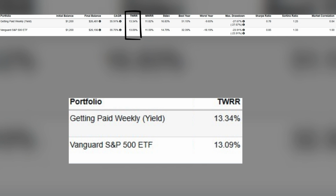Next, let's look at the TWRR, which stands for the time-weighted returns, which you can see how both did here. But since we're adding more money, $1,200 every year, and the dividends are reinvested, it's better to use the MWRR, which stands for the money weighted returns, which again, the getting paid weekly portfolio won 11.82% to the 11.59% from the S&P.